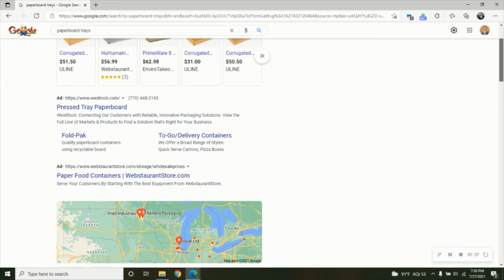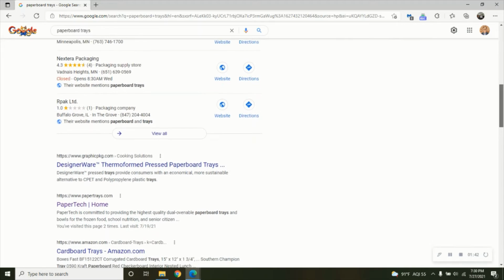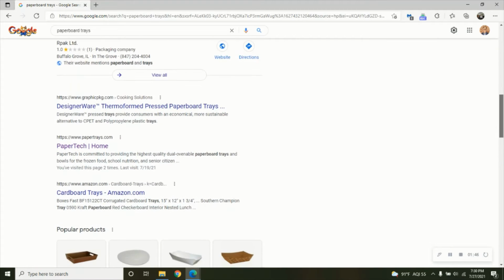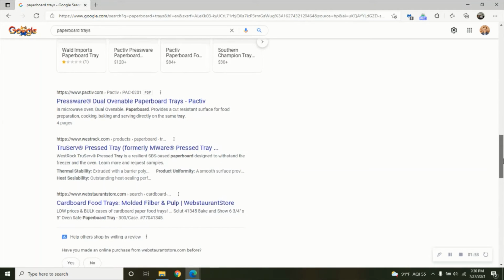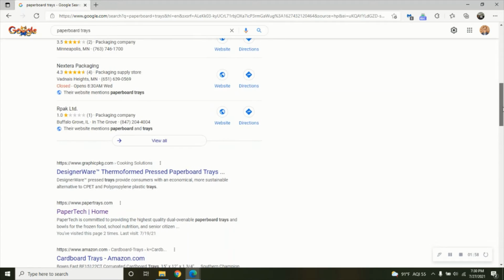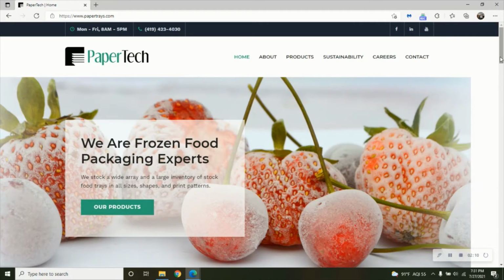Now, of course, Google's going to give me some options of different companies right off the bat. Some that I know here are Graphic Packaging, a big company in paperboard and in the packaging industry as a whole. We also have Amazon, Pactiv, and WestRock. All of these are pretty big names in packaging materials. But I'm going to click here on Paper Trays by PaperTech. I know this company, and they specialize in pressed paperboard trays, which is kind of what I'm looking for in this search.